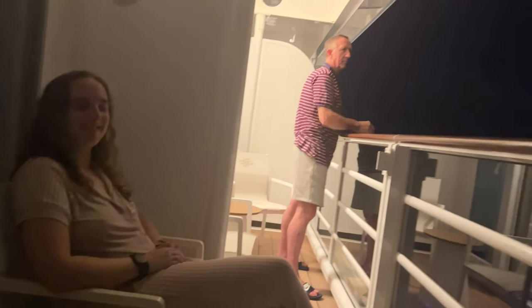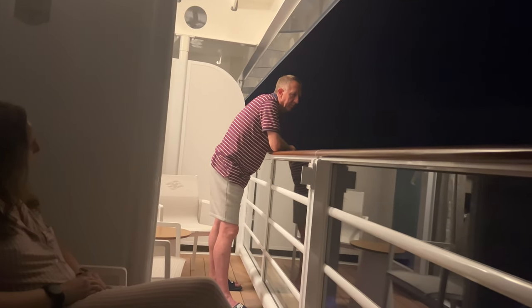We're just chilling out on the balcony. We've got our adjoining balcony. We're in our PJs, except for Dad, because he didn't bring any PJs. And just looking out. It's actually so weird seeing the sea all dark. You can just see it with the lights off the side of the ship. It's very hard to tell through the balcony. But we've been watching out for some lightning off in the distance.